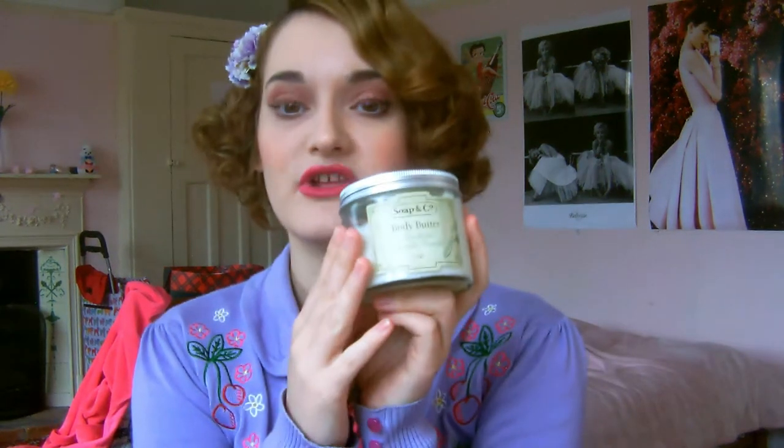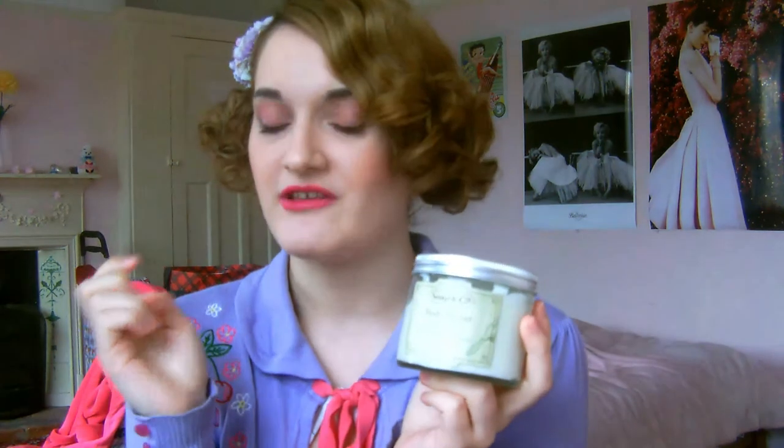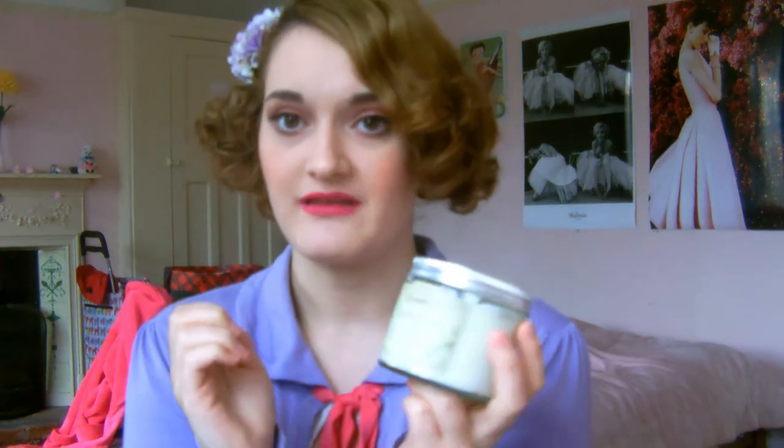And this, again, is very rich, so you do not need very much. Even if you have very dry skin, you don't need a lot of it because it'll be a bit too rich and it'll probably make you itch. I know that's how I am. If anything's too thick or rich and I put too much of it on, I get itchy like crazy.